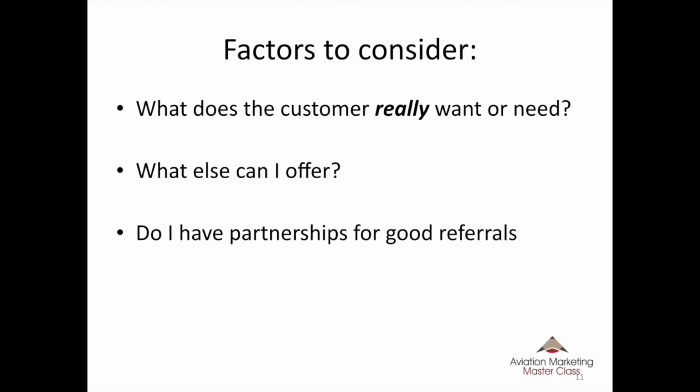So, factors to consider when we're talking about cross-selling, upselling, and downselling. What does the customer really want or need, and how do you find that out? You ask questions. There's no other way. None of us are mind readers, and we can guess all we want, but we'll be wrong 9 times out of 10. Customers will always surprise us. Think about what else you can offer, given your current portfolio of products and services. What variations are there that I could use to make this more attractive? And do I have partnerships for good referrals?